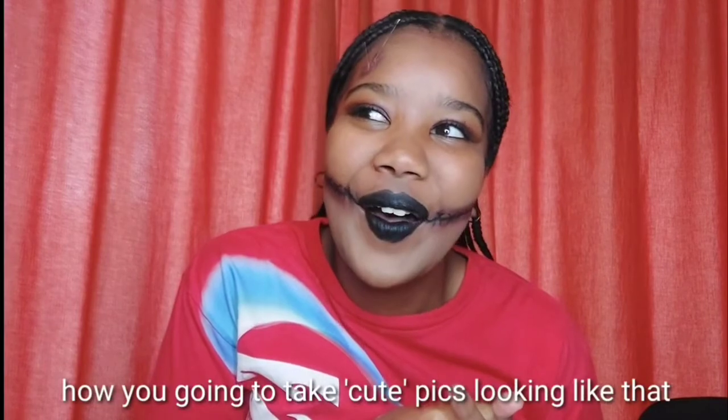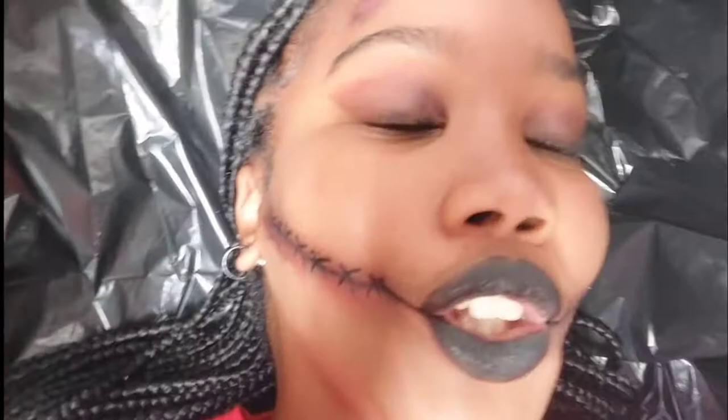Hey, how are you gonna take cute pics looking like that? I'm actually laying in the bath and I put like a black bag so that I can have a cute backdrop because we don't have a black sheet. Yeah, now I'm gonna take my pics. Oh my word, I'm busy messing up my lips. Ugh. I'm gonna fix that. Take my pics. Let me fix my lips. Oh my word, I'm so sad. But this, that looks real, bro. That looks so real.